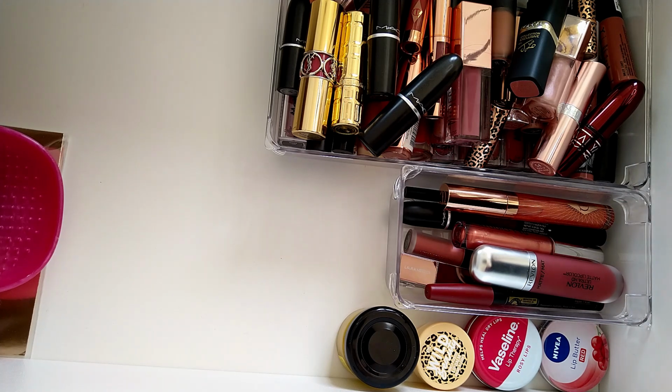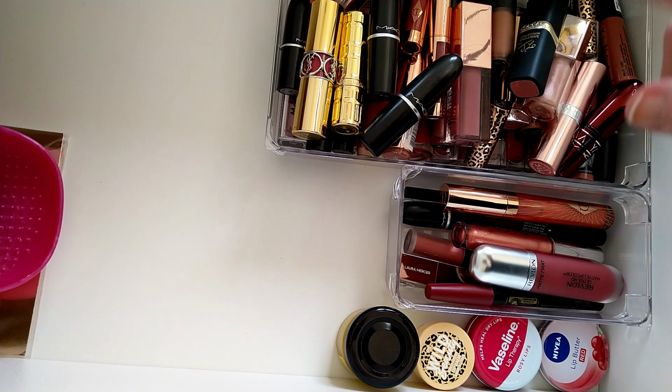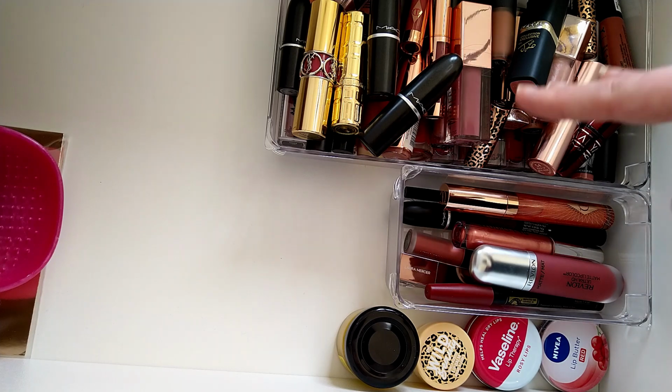Just as a spoiler, I have put 2 lipsticks in my Project Pan. One of them is still the Brave one from MAC, but I have put another one in, but I haven't shown it in here. You will see it in January.